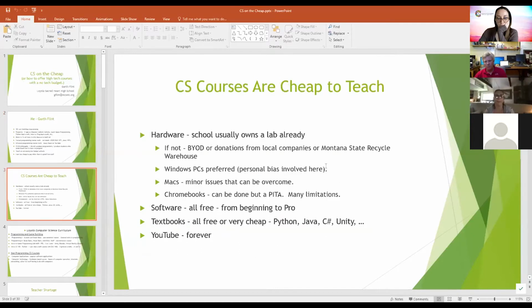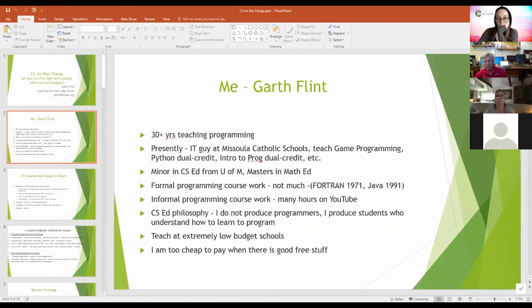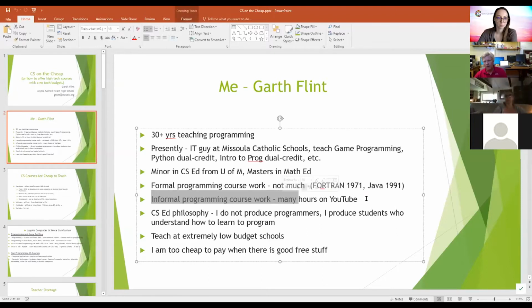I've had like two formal programming courses in my life. The Fortran course here in 1971 was the punch cards. And in the Java course, I got in a fight with the teacher because every time I asked him to clarify something, he just talked louder. I told him he was an idiot, so I didn't do well in the course. So this is where most of my learning is from. YouTube. You can learn everything from YouTube.